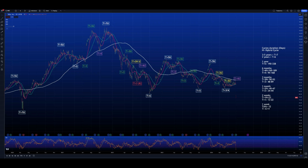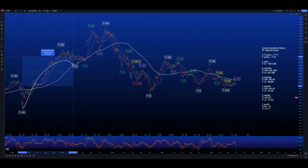In order to do that, we have to understand a little bit the trend over the last 3-4 years to have a better picture of what is happening to Nike stock. First of all, we have to go back to 2020 and understand what has happened. From this low that occurred on the 17th of March 2020, we had a yearly positive downward cycle that ended on the 24th of March 2021. The total duration of this positive downward cycle was 257 days, which is within the median duration range of 190 to 338 days.